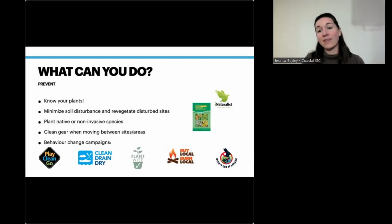So what are the main things that you can do to prevent invasive species introductions and their spread? First of all, know your plants. This should be all species, but plants are the prominent one. And you want to minimize soil disturbance and revegetate disturbed sites. So I have two little photos there. One is a weed ID book and one is an iNaturalist app symbol.